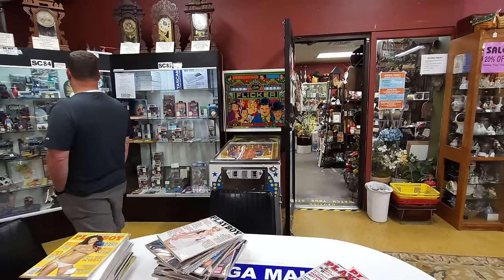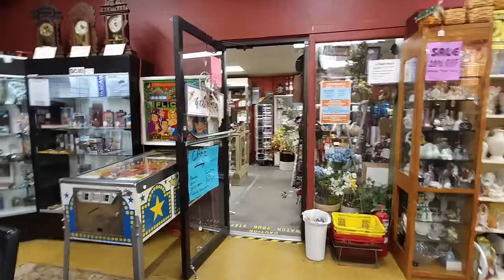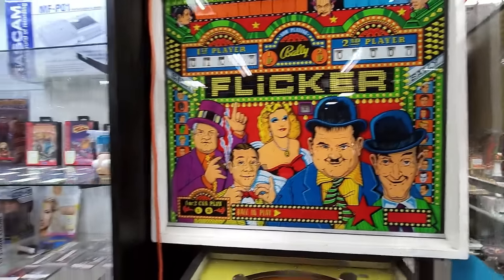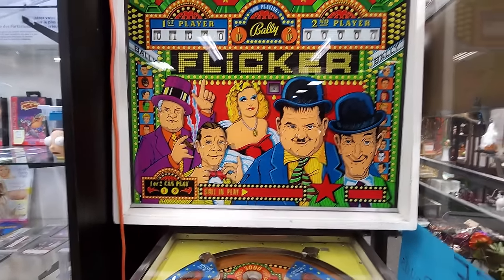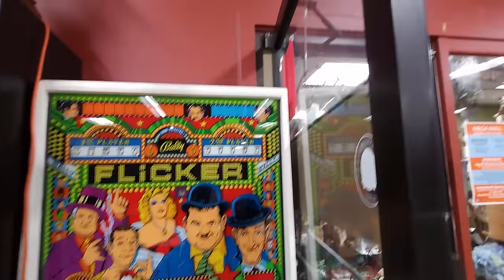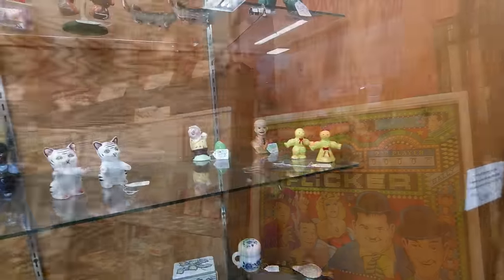Look at that. The Flicker. It's a Bally pinball machine. Laurel and Hardy. I think this is supposed to be Mae West. W.C. Fields. I don't know who the bow tie guy is. It's pretty cool. There's Humphrey Bogart, Clark Gable up there. It's pretty neat.